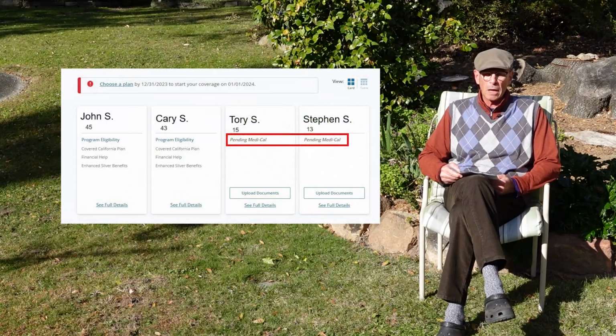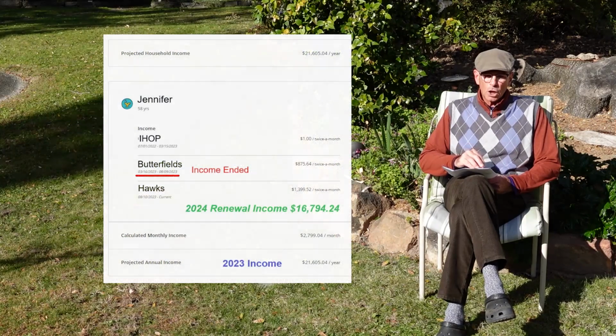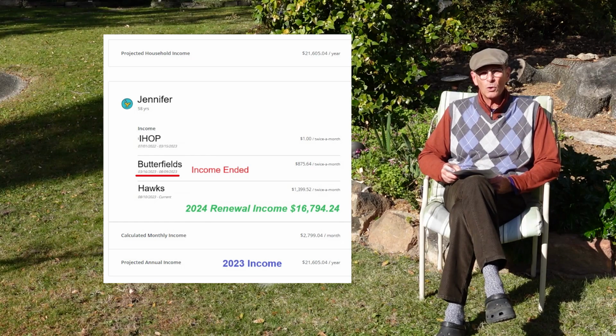Other people will go through and maybe they didn't get the letter, it's still pending. You want to check because you want to make sure that your dependents aren't erroneously put into Medi-Cal. So in this particular family, two of the dependents are pending Medi-Cal, and it's like, wow, what's going on? And oftentimes what is happening is it has to do with the income, and the income in the current year does not necessarily transfer over to the new year, especially if one of those income streams was discontinued or ended in the middle of the current year.